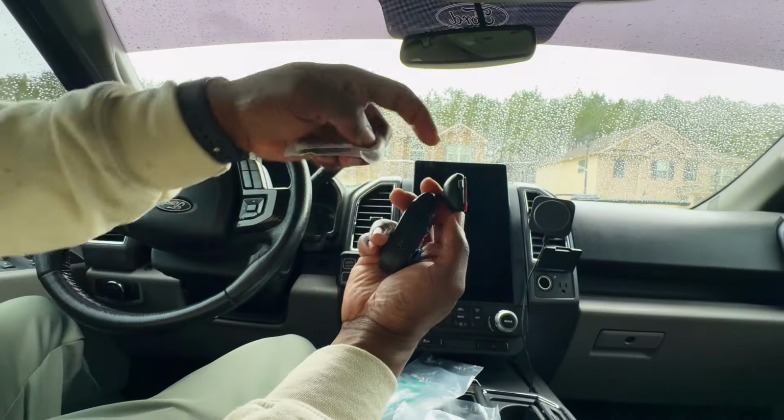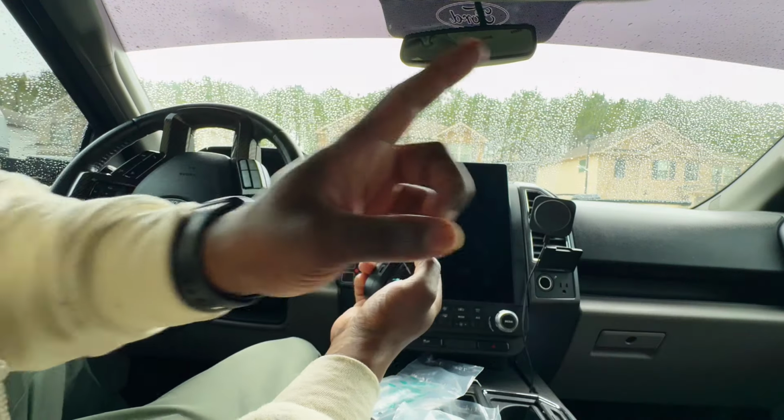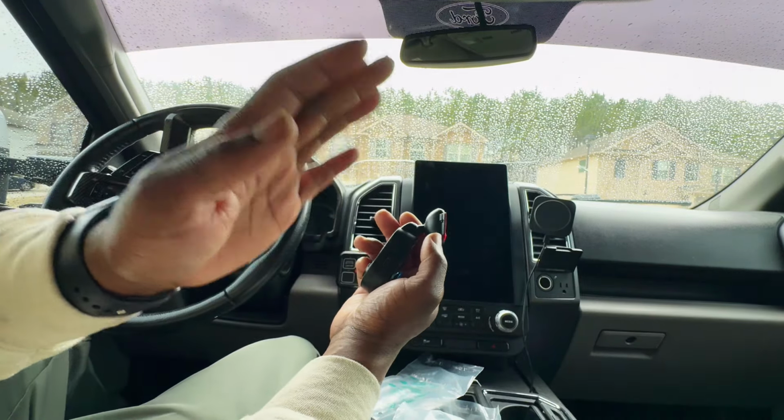So if anything happens to this clip here, you have a replacement one right here. Awesome. The other thing I want to point out about Nextbase that I'm already really impressed about is this clip. Now you're going to plug your power source, your cord, right there on the side. It's a USB-C right there.